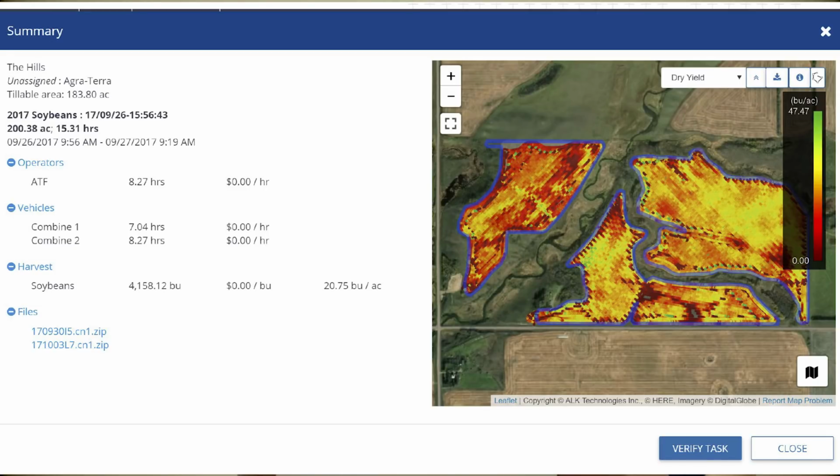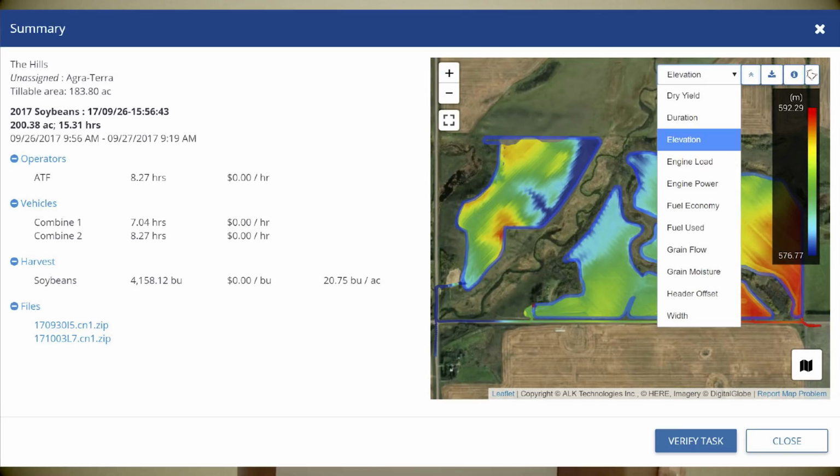Moving into yield data, this is an example of a yield file that was pulled in off C&H combines. There are two combines here. It gets pulled into one file and displayed. From here, we also have the ability to look at the different layers that come off of the equipment. Depending on the type of equipment, you'll get different attributes that are available.